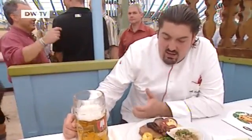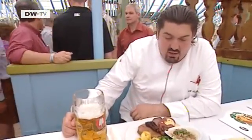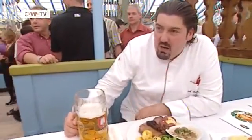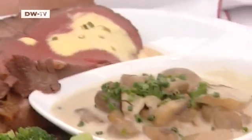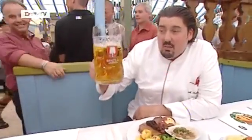We have here braised ox, sirloin steak, and blue roasted fillet of ox, very nicely roasted, with a béarnaise sauce and creamy mushrooms. It's a typical Wiesn dish, because the ox is roasted whole on a spit. We have an enormous spit for that. It's a specialty you can't get everywhere. And of course it has to be washed down with a jug of Wiesn beer.